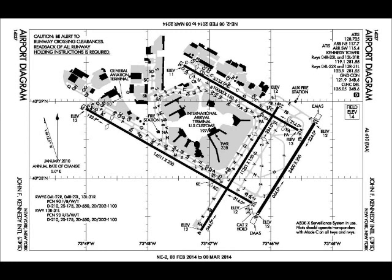Mexico 409 heavy, Kennedy Tower, runway 13 right, line up and wait, and just be ready to go when I call you back. Roger, line up and wait, 13 right, Mexico 409. Copa East 31, heading 170, contact New York departure, have a good day. New York departure, Copa East 31, good day.